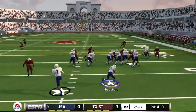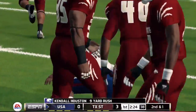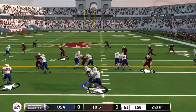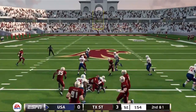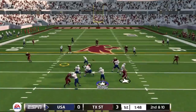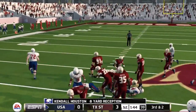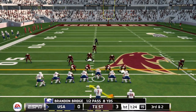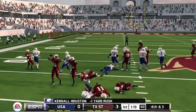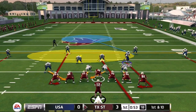The Jaguars have it on their second drive as Kendall Houston gets the read option from Bridge and picks up 9 yards on the play. And now it's 2nd and 1. Bridge hands it off to TJ Glover on the wide receiver sweep, and he's able to pick the first down up for the Jaguars. Now it's 2nd and 10. Bridge drops back. He finds Kendall Houston once again, who picks up 8 yards on the pass. 3rd and 2, the Jaguars are in a shotgun formation, and they hand it off to Kendall Houston, who cannot get anything with it, and they have to punt once again.